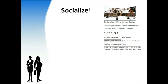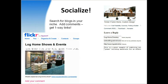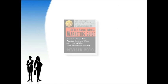We hear a lot about social media today and social networking, and there's a lot to be said for that. As an example, there are different sites that you can add information to, and most of those things are going to add links back to your website. So you search for blogs in your niche and you add comments, and a lot of these websites will give you a link back to your website. Flickr is one example of the many third-party resources out there where you can place your pictures, images, and information about your website that helps to drive awareness and traffic to your main website.